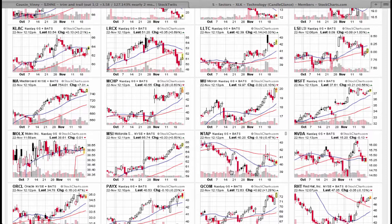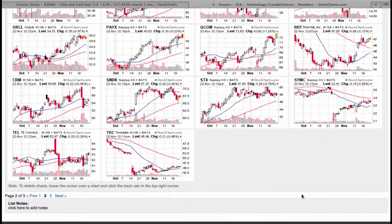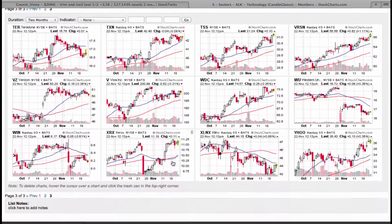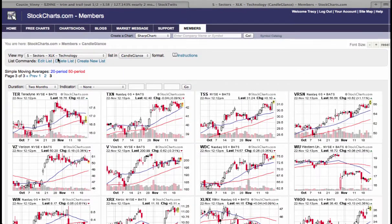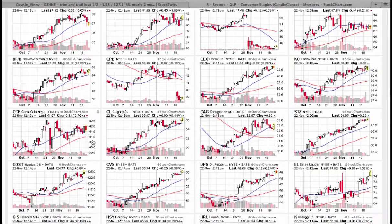MU. Red Hat is alright, I guess. I mean, starting to get a bull cross coming. But you'd think you'd be moving off of like a low like October 9th for some of these things to be setting up the way they are currently. Let's go to consumer staples. There you go.